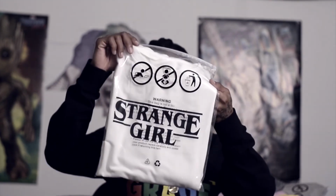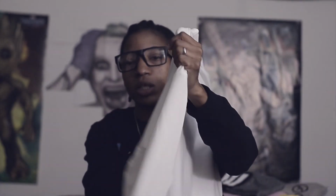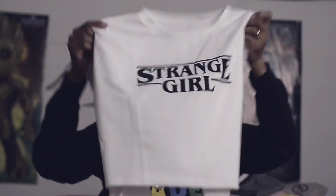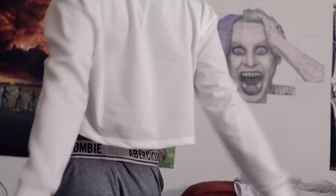I have one last t-shirt, y'all. So, I love crop tops, y'all. I've always been a fan of crop tops since I was a youngin'. Okay. And, ooh, my lighting is so bad. I am a big fan of crop tops. I've always been a fan of crop tops since I was in middle school. I've always liked my tops because I just like to show my belly.